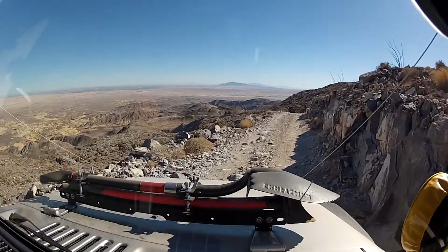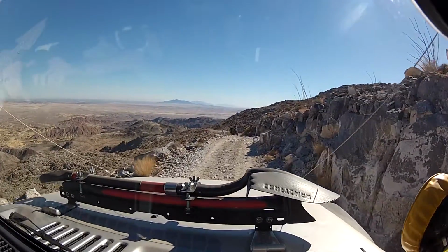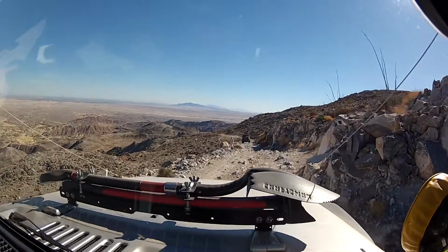Here we're headed back down now, and with the camera position, you can actually see some of the views now off to the left side of the trail. It's a pretty good drop off there too, if you'll take note.